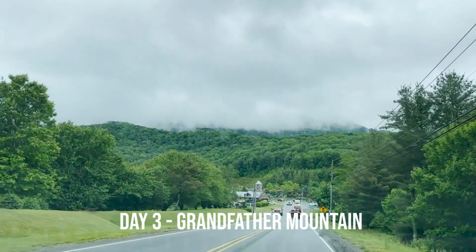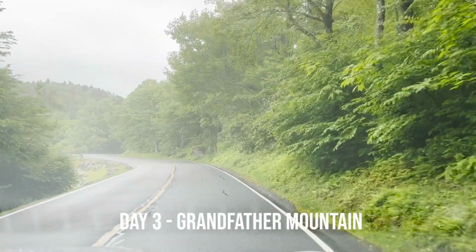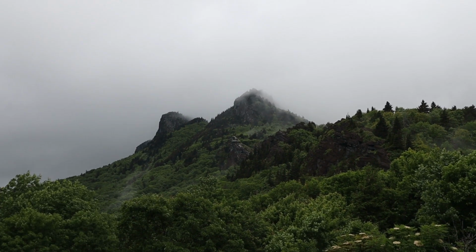The entrance to Grandfather Mountain is about 15 minutes from Banner Elk, North Carolina. From the gates, you'll head up the gorgeous and curvy entry road up to the top where you'll find the Mile High Bridge and absolutely incredible views of the surrounding Blue Ridge Mountains.